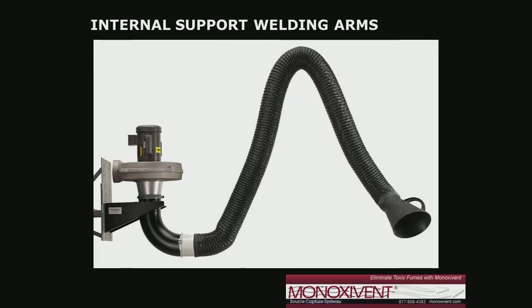The internal support is inside the hose environment. So if someone says we need an internally supported welding arm, all that means is that the internal support structure is within the hose environment. Now on any of our arms, you can add a light kit and you can add a fan on and off kit, so that basically the welder positions the arm to where he wants it. He can turn his fan on, turn his light on, and he has both hands available to do his welding.